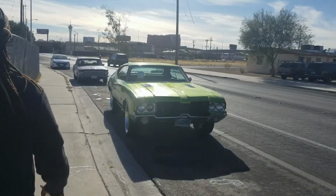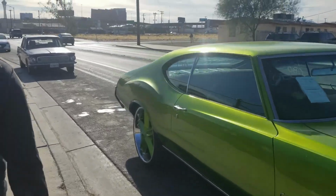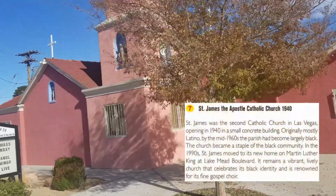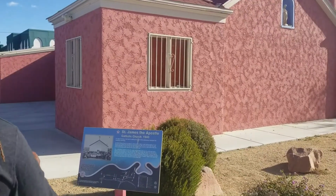Just up the street from the McWilliamstown site marker is the former site of St. James Catholic Church, the 7th site on the Pioneer Trail.